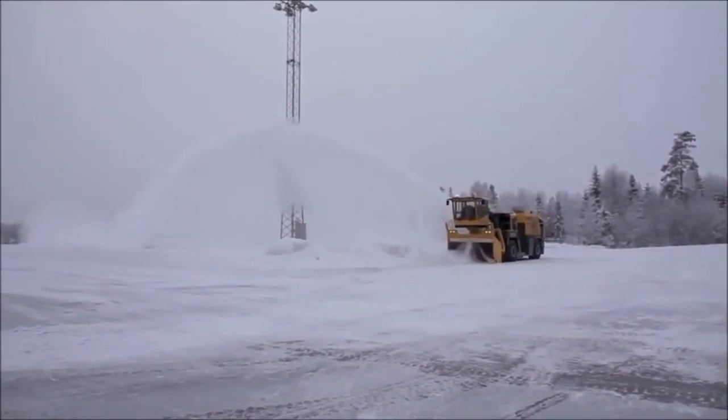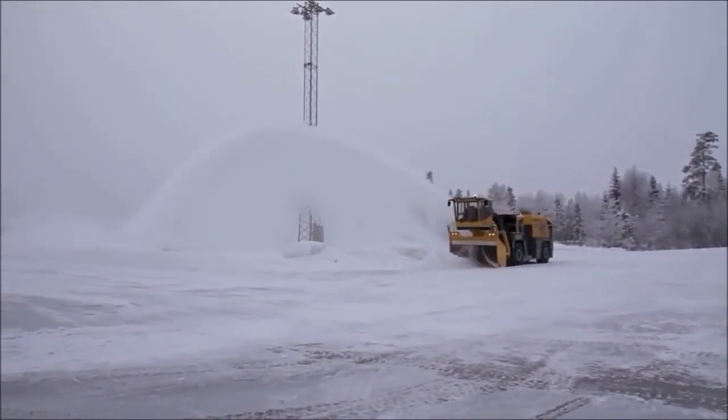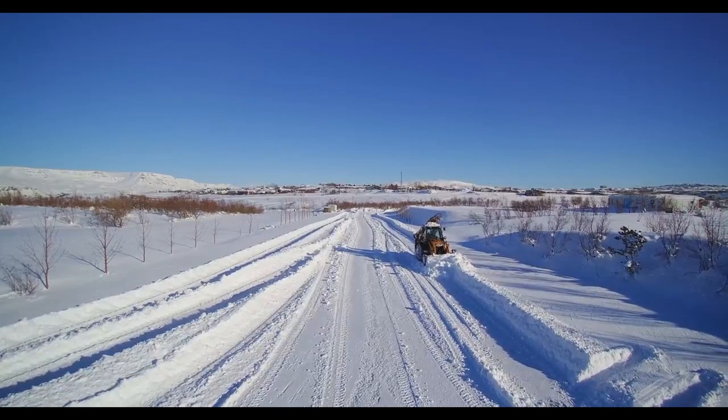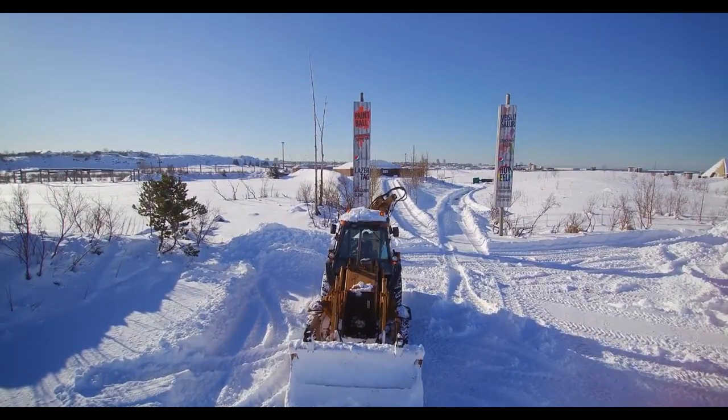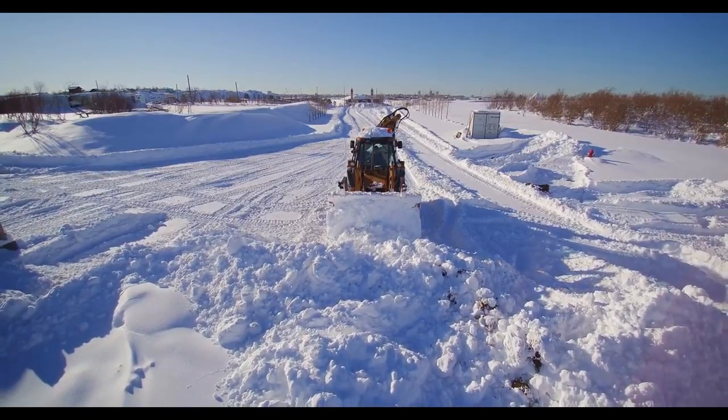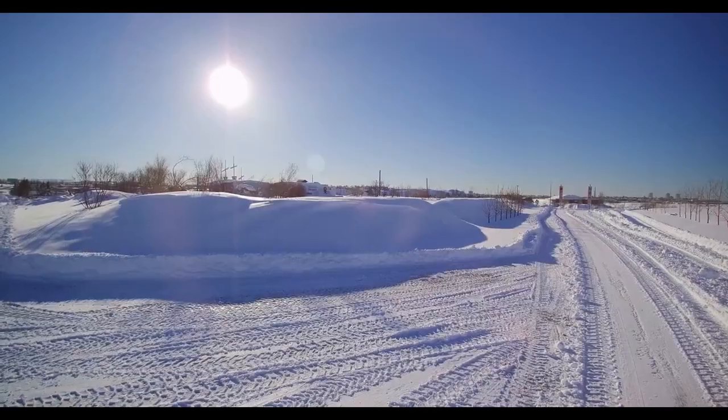The materials are used repeatedly. In the spring, granite and gravel are collected with special vacuum cleaners, washed and taken to warehouses where they are stored until the next winter.